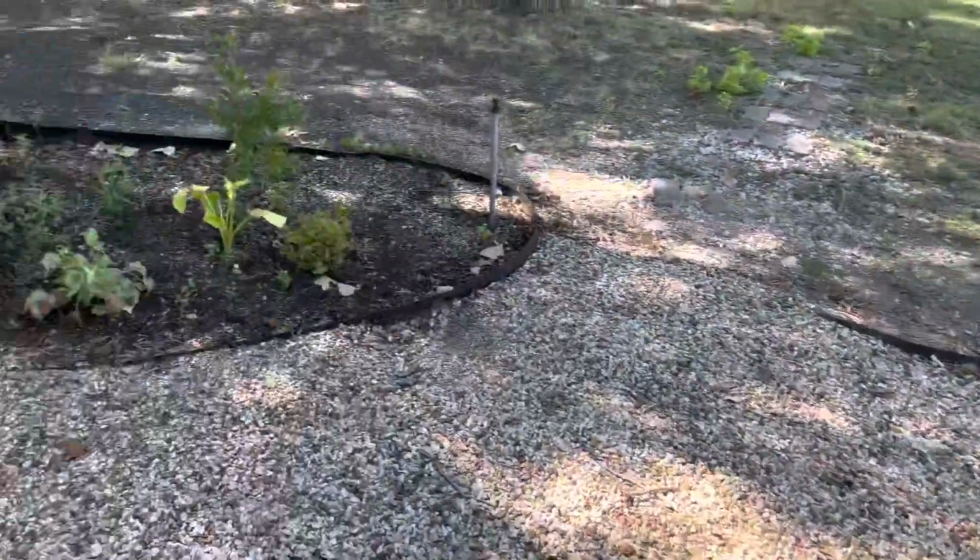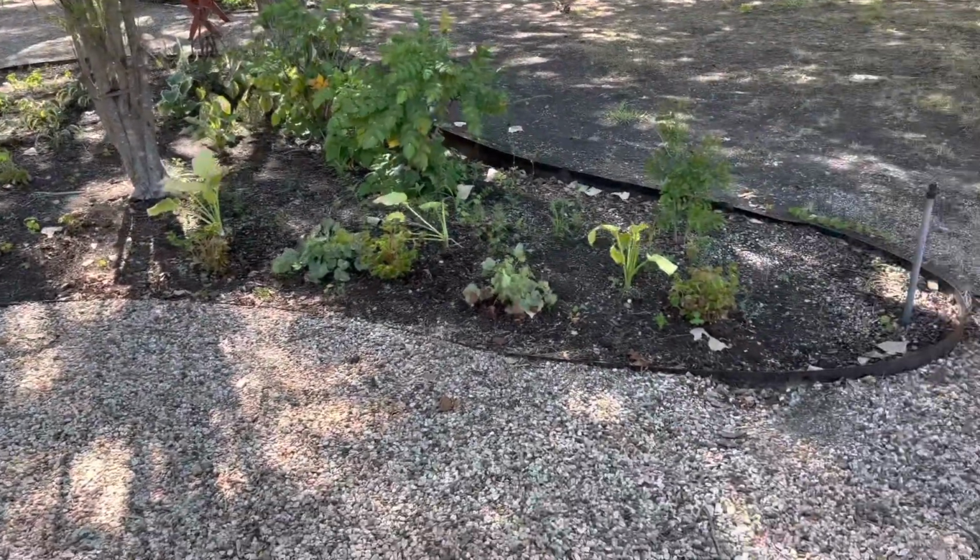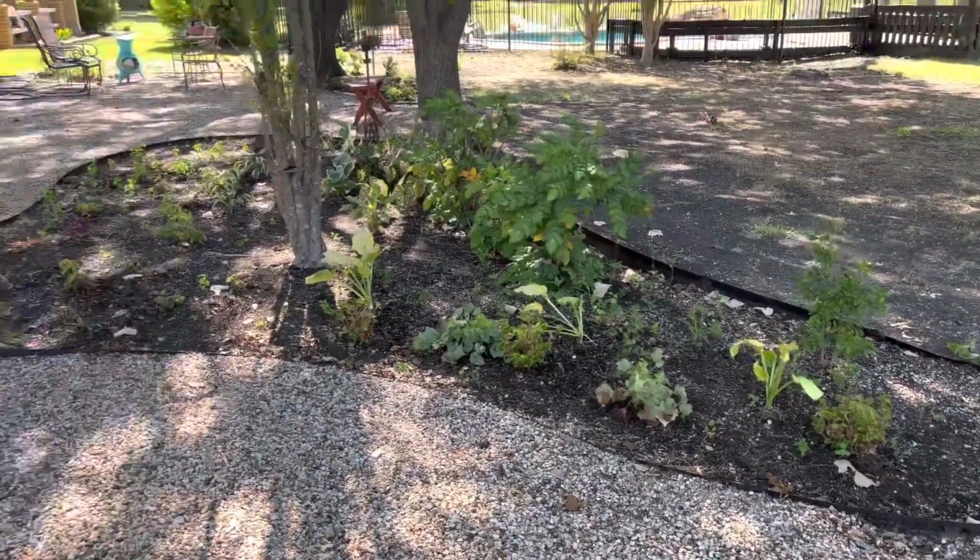Okay, so now circling back to this bed, the back bed. This is my favorite bed to work on. Why? I don't know.